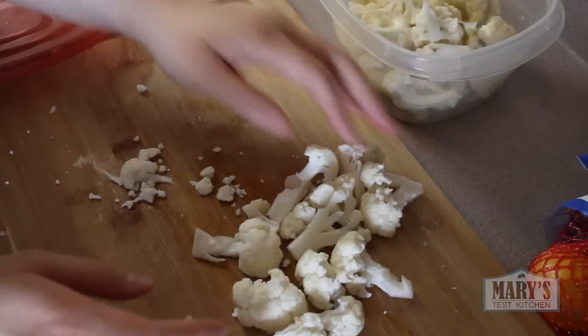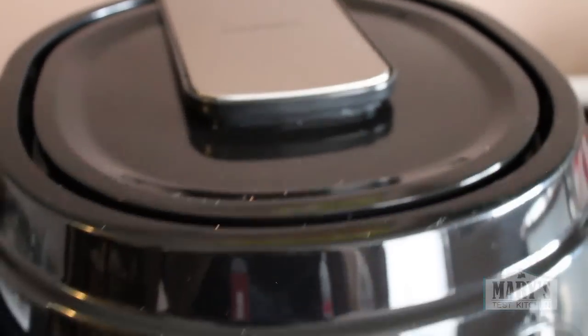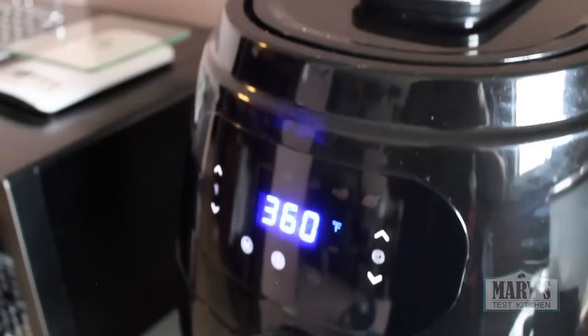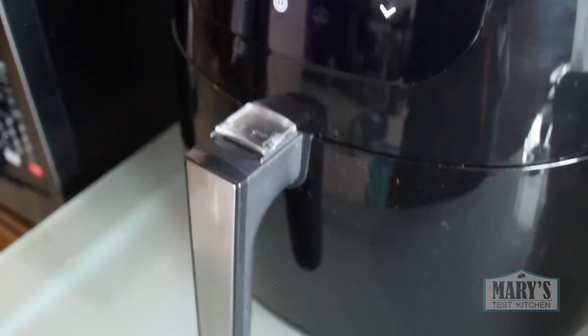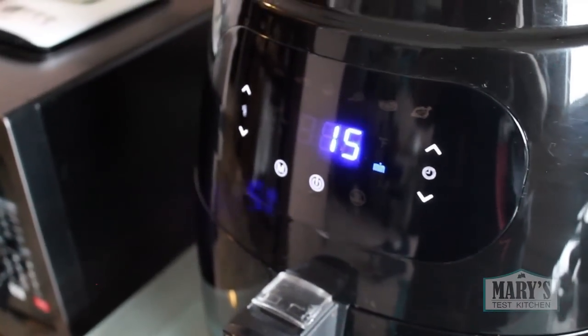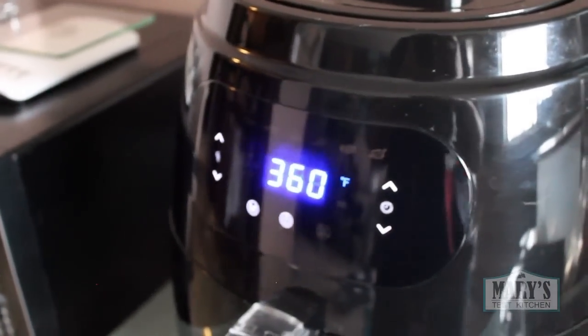Moving on, I want to lightly roast this portion first in my new OMORC XL AIR FRYER. Holy moly guys, I love this thing. It holds a lot more than a typical air fryer, but the footprint isn't much bigger, just the basket inside. This one was also gifted to me, although I was super skeptical at first.